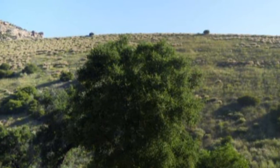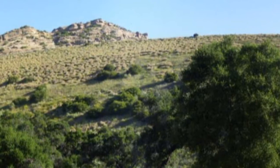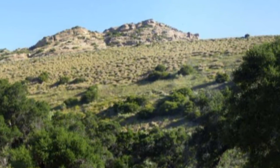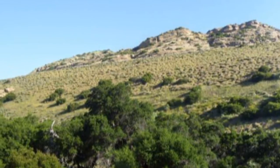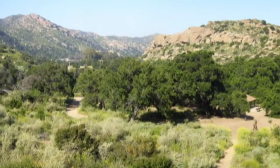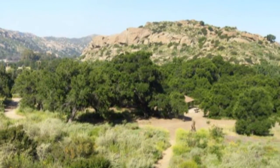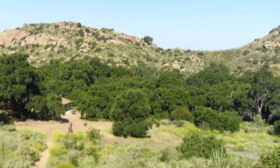Now we find this rather large, steep earth bank in front of us. Well, this one is man-made and has the 118 freeway atop it. We're going to take a little side trip to take us up to a concrete tunnel that goes underneath the freeway. And on the way up, we can look back and take a little bit of an overview of the Corriganville Park.